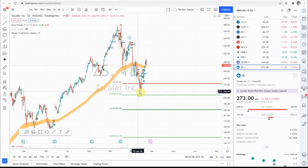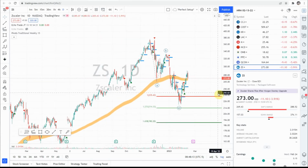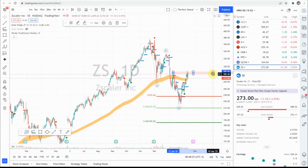Now, a lot of times it does push out to the 1272 or 1618. Like this third move is bigger. There's more selling pressure, cleaning more people out of the market. But this one's already done that correction right here so far. Price is a little higher. We came up and found resistance at this prior high. Couldn't get a close above it. So now I want to see a close above here.